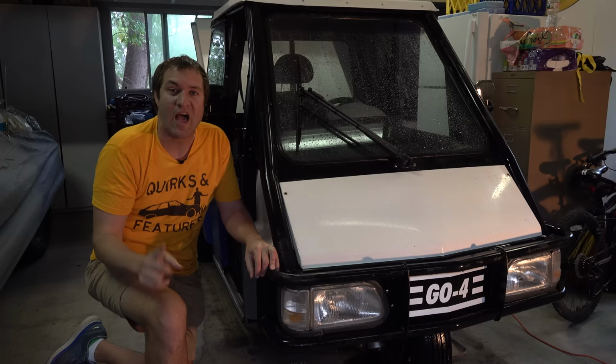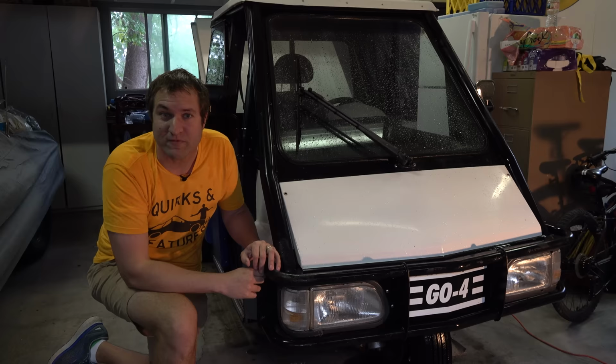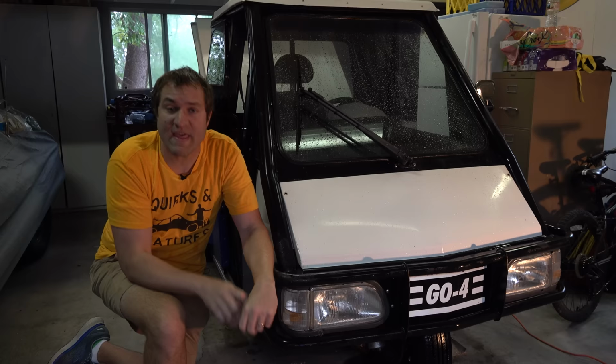Imagine spending almost 30 grand on one of these. But apparently, various city governments do exactly that for their parking meter enforcement. But anyway, since I'm on the outside, let's talk through some other interesting Interceptor 2 exterior quirks.